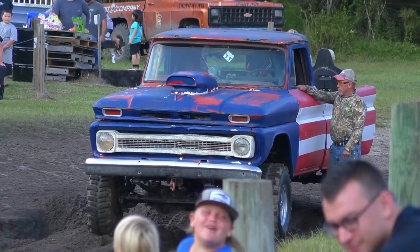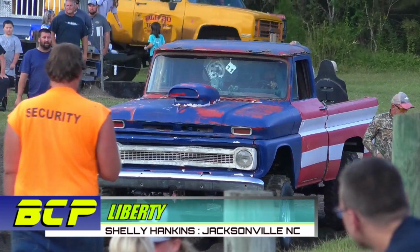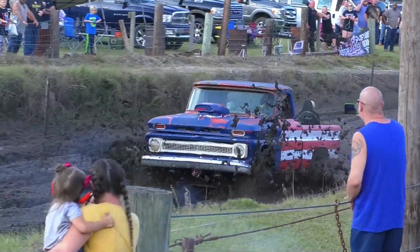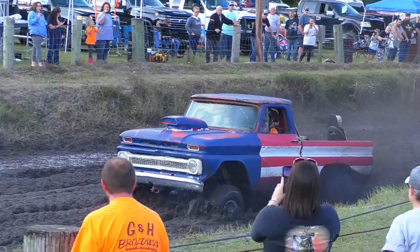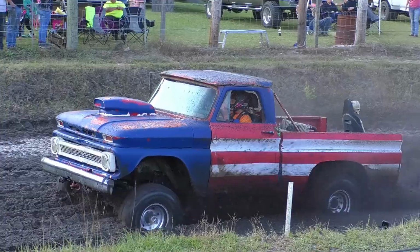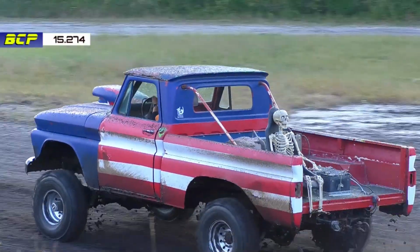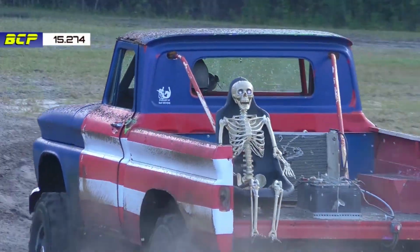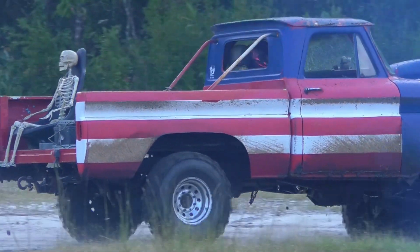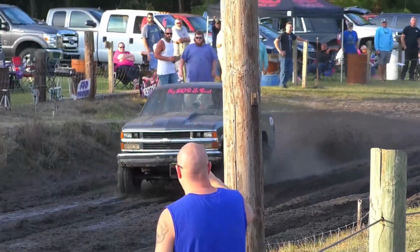Finally, Shelly Hankins out of Jacksonville, North Carolina, part of a husband and wife team in this beautiful Chevrolet called Liberty. It's just 3 big old Chevys mangling the mud. The skeleton's getting a nice workout in the shutdown area of 15.27 as Bennett Rose comes back to the line.